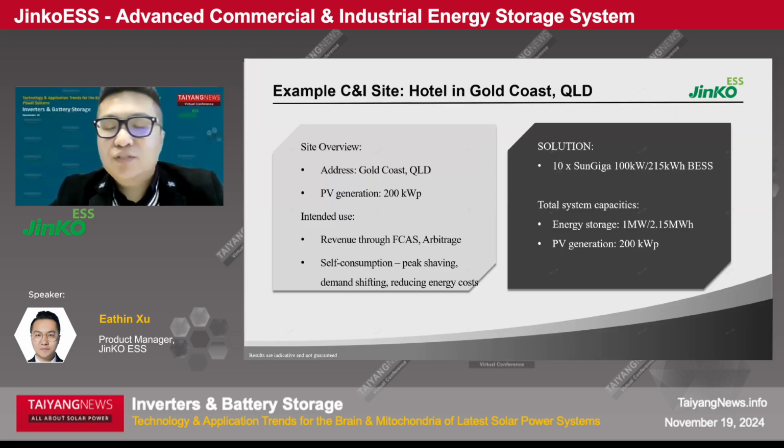This project is based on a large hotel located on the Gold Coast in Queensland, Australia. The hotel already has a 200 kilowatt solar PV array on the roof of the building, and we provided them a solution with 10 units of SunGiga 214 kilowatt hour all-in-one products.